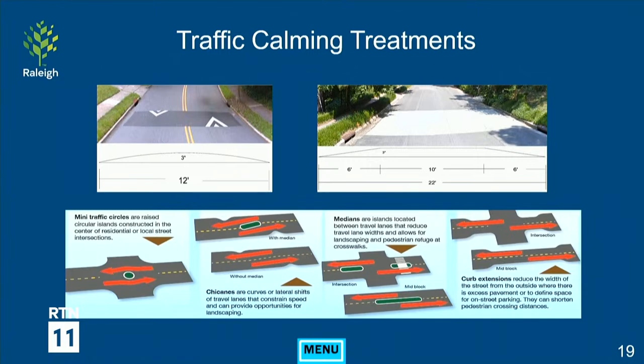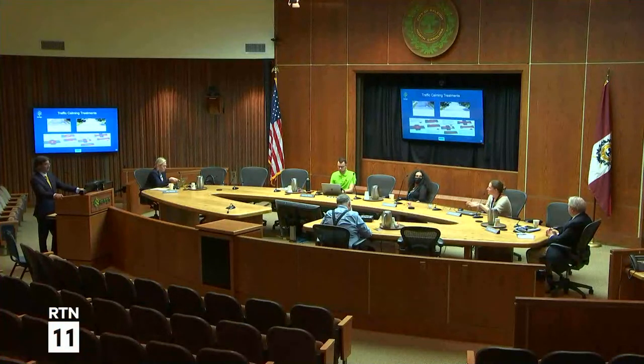I just had a question about the mini circles, or when we're putting these kind of obstructions in the road. Are there opportunities, or are we doing anything to create landscaping as well?